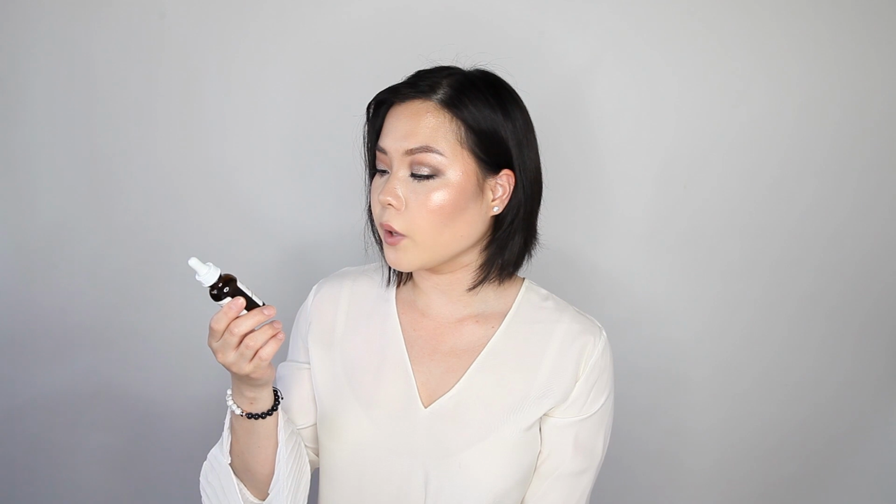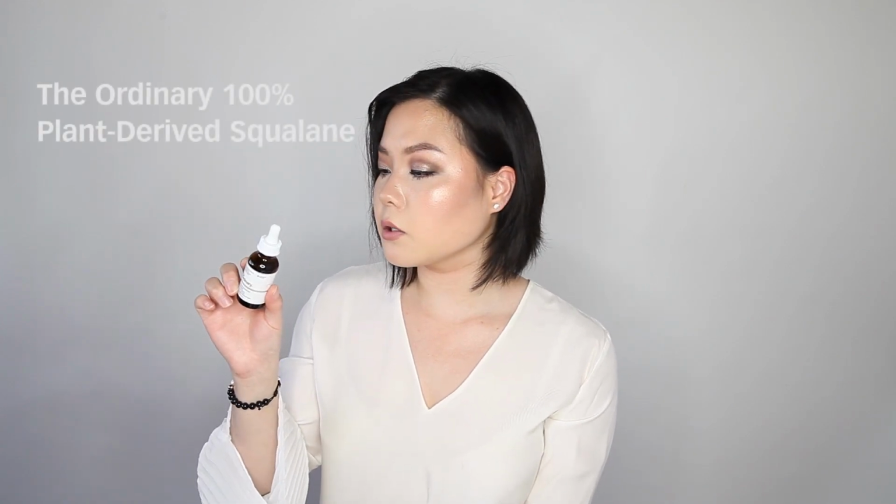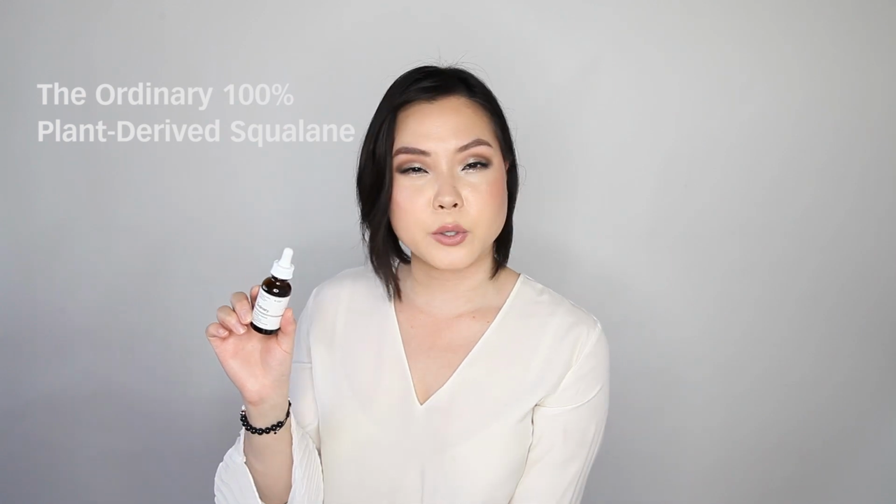And another facial oil that I have been loving is from the brand The Ordinary. This is their 100% plant-derived squalane, and this is also an oil. It's more of a hydrating oil, so it's quite versatile, I guess. You can use it anywhere on your body. You can use it on your face, on your hair, on your cuticles, or anywhere that is dry and dehydrated. It's just a really good product.